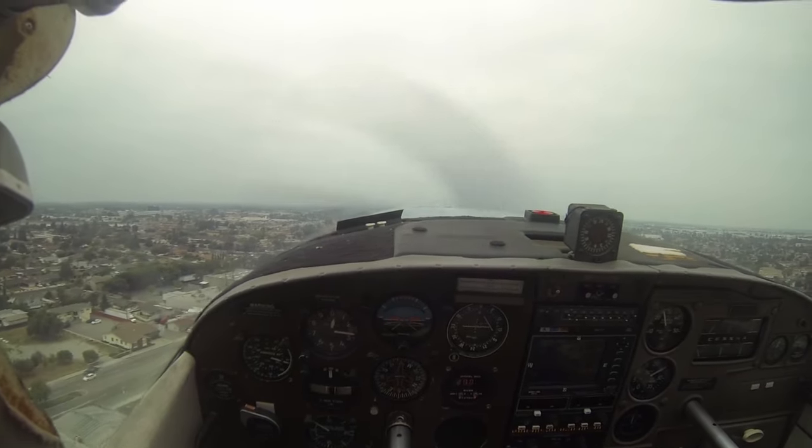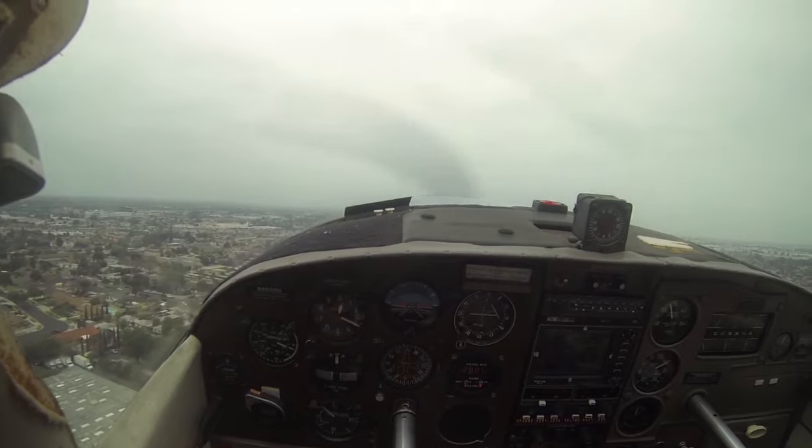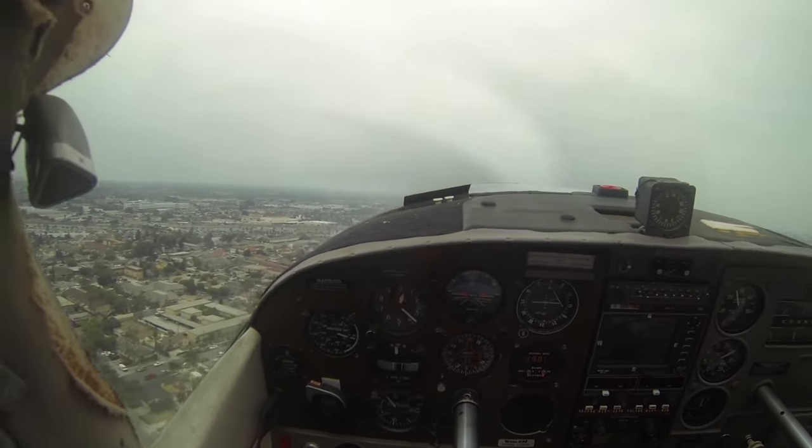So right now we're doing the departure out of Fullerton. First thing we're going to do is turn to a heading of 120 for our departure procedure. I'll do this at about 400 feet.